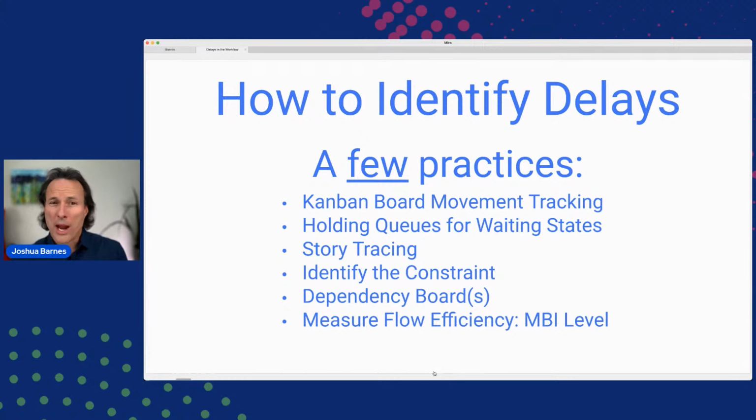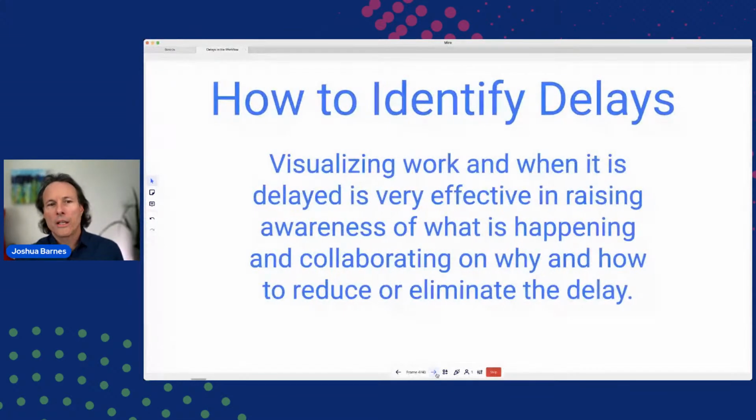So just a few practices, right? Kanban board movement tracking, holding queues for our waiting states, story tracing, identifying the constraint, dependency boards, and measuring flow efficiency as a metric, something like at the MBI level, from the time a minimum business increment gets pulled into the workflow until the time that we feel it has met the definition of done and it's providing consumable value. So today, I'm going to focus on two of these, and they're both based around the visualization of work.